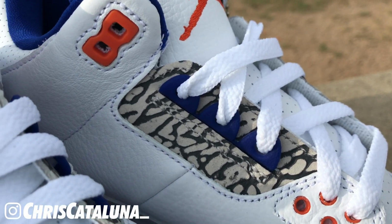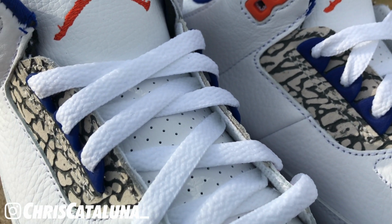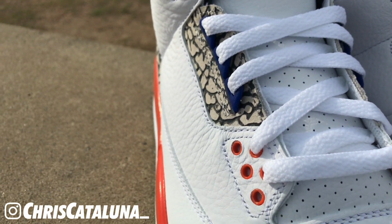Now, we are only provided one set of laces for this pair of shoes, and it's of a white color, a flat shape, and a cotton build. Honestly, it would have been cool if they would have put a different color in the box, matching that Knicks theming.